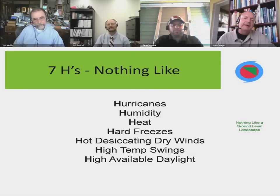We have extremely high temperature swings. Sometimes in the spring it can go from below freezing up to well over 100 degrees Fahrenheit on a roof during the afternoon. And we have high available daylight, all of which impact our green roof design and selection of the green roof plants.